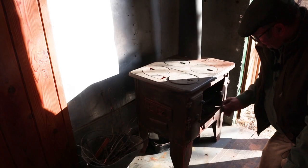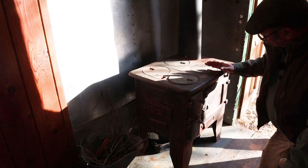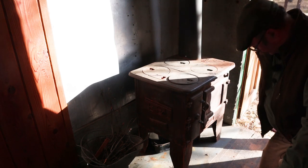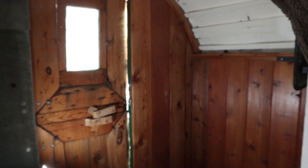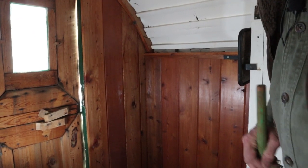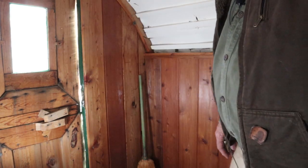And a very small, very specialized little wood stove. Can't have a very big fire or do much on it, but it's enough to get the job done and would certainly be enough to heat the sheep wagon. And the last little corner over here is completely empty. There's nothing stored over there. It's just a place for the broom to sit and probably had some personal belongings.